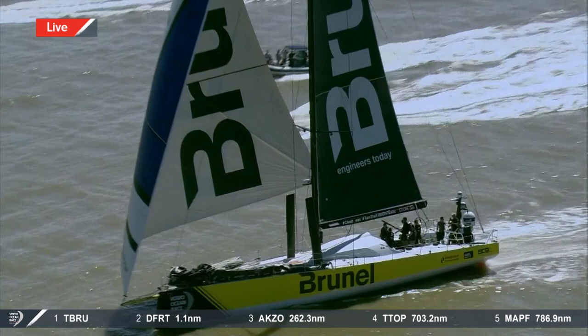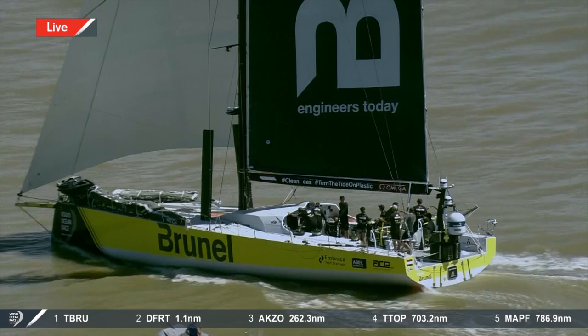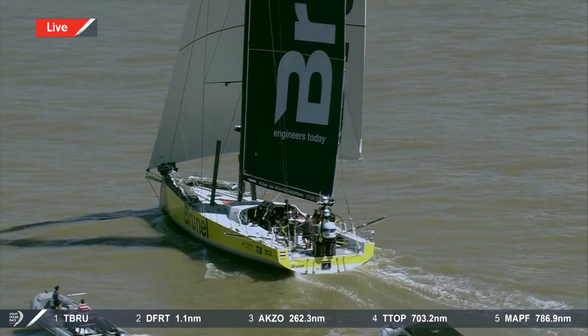I'm really enjoying watching Team Brunel coming in here because Bauerbecking does, I mean, arguably deserve the win here. They have been in the lead for almost the entirety of this leg, and it certainly has been very, very tough. Dongfeng Race Team have given them a real run for their money in the last few days as we've come in close to Itajai. But now, perhaps the final jibe is completed.